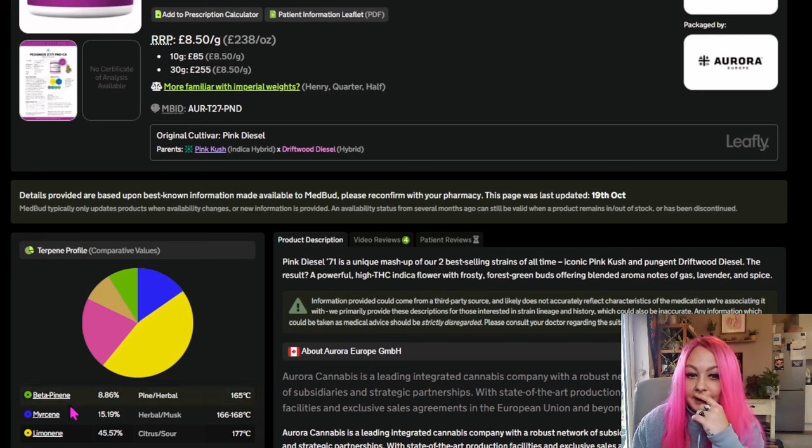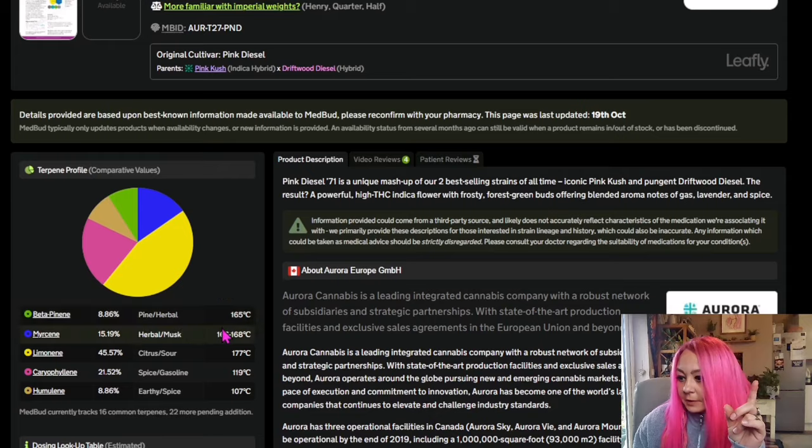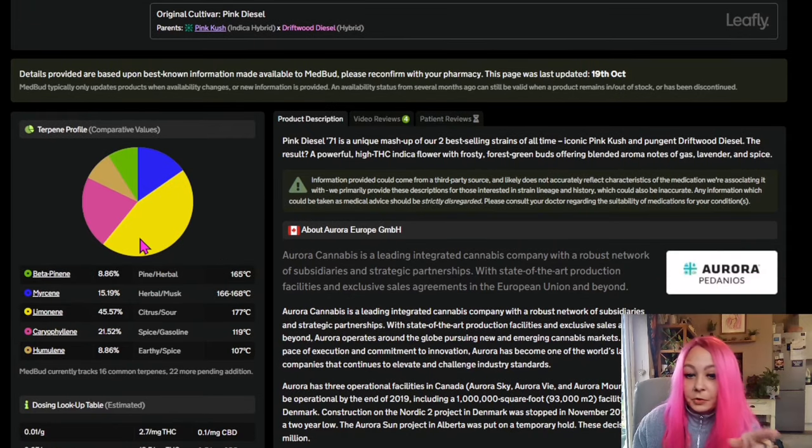Now, this is the exact reason why I picked this. So if we go to, oh, it doesn't tell you the actual percentages, but you can see that that's quite a decent chunk. So this is why I got this, and it also has the beta pinene in it. I'm probably saying these completely wrong, but this will give you that spicy, gassy kind of mix, and there was definitely a different flavor on the exhale through your nose. And that might be weird saying that, but it really was.